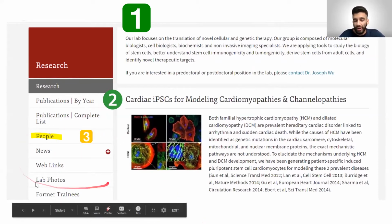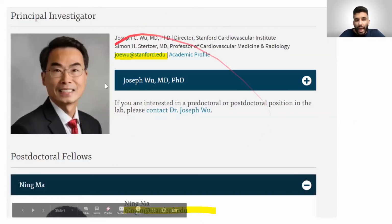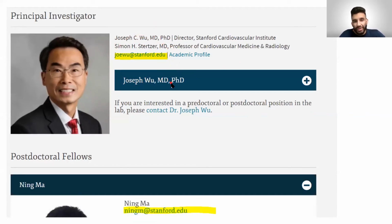And this is the most important, I would argue, that when we click on people, right, it shows us who's part of the lab, and it shows us their contact information. So when we want to email them, well, obviously we can't email them if we don't have their emails. So right here, it gives you their email. And this is the principal investigator.